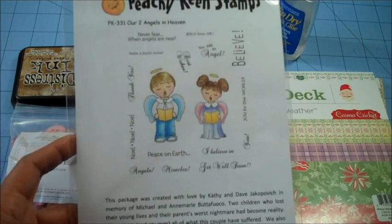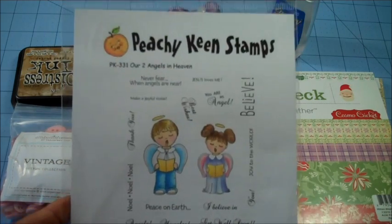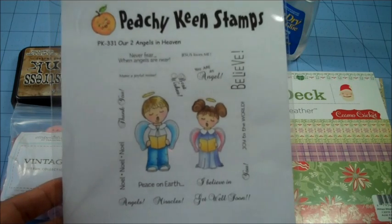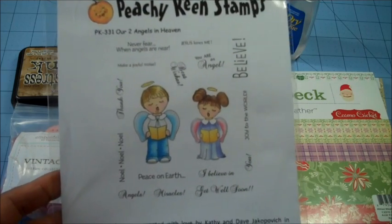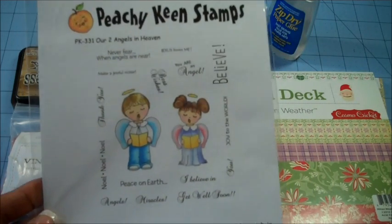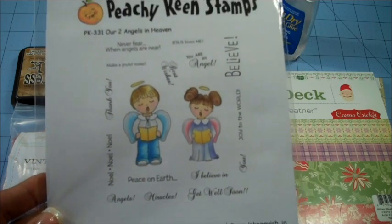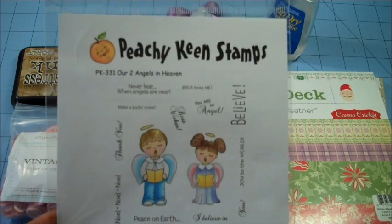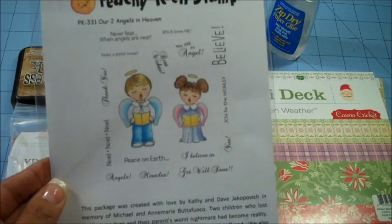Pretty much what this is, profits from this package, so I believe $15 of this, if you were to place an order for this today, $15 of this is being donated to a Make-A-Wish Foundation. And Kathy and Dave, the Peachy King and the Peachy Queen, created this in honor of one of our design team members, Michael and Anne-Marie Buttafuoco. I apologize if I said that last name wrong. So anyhow, this is an extra special stamp set that was made in honor of them. You can go ahead and read about it more on the Peachy Keen site, okay?